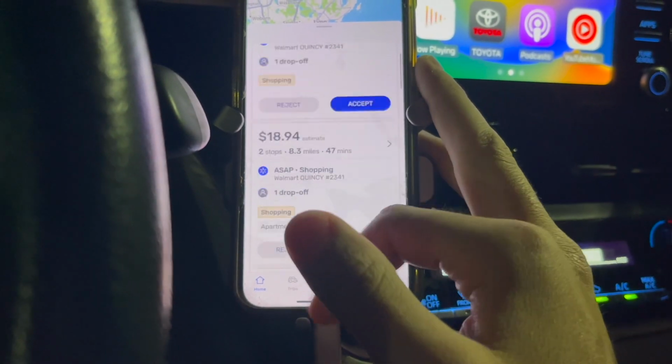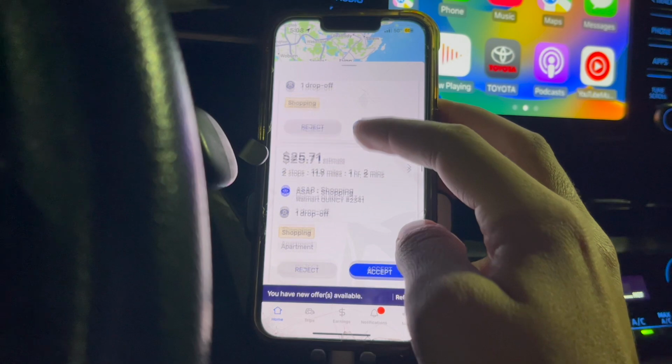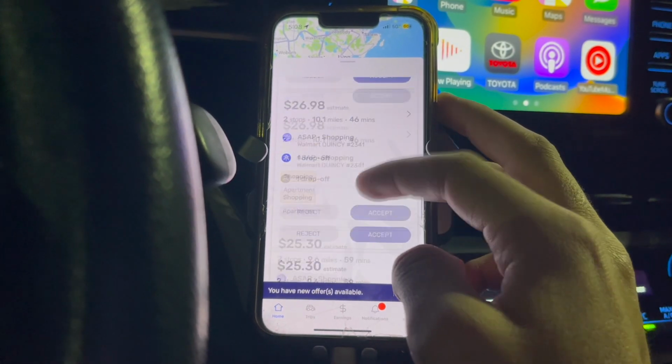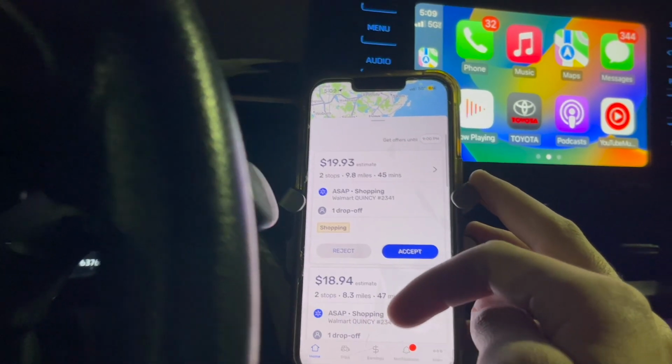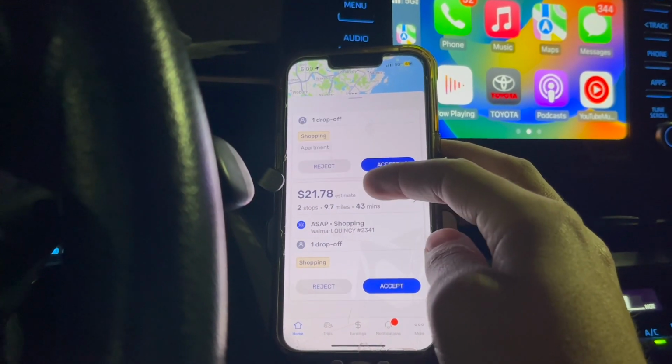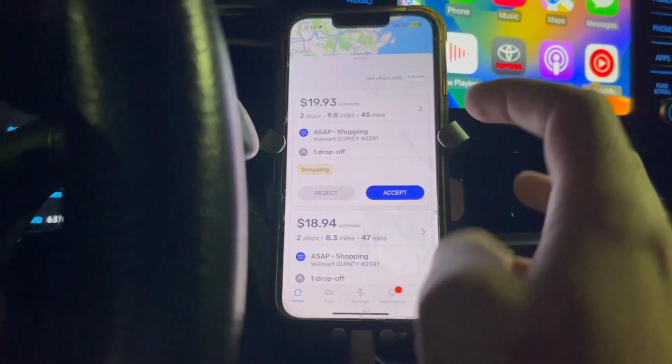If I was sitting here at 1 p.m. on a Wednesday and I saw these orders, I'd be taking them quick. But right now it's 5 o'clock, so we could be a little patient. So yeah, not anything new. We gotta wait a little bit. I want a 30, man. $30 now. All right, guys.